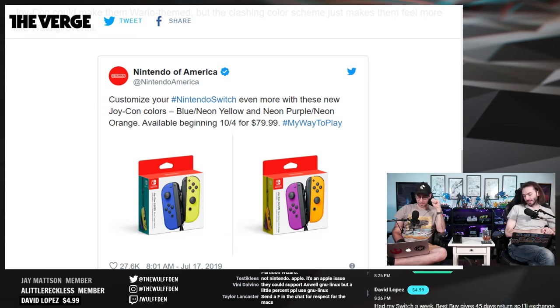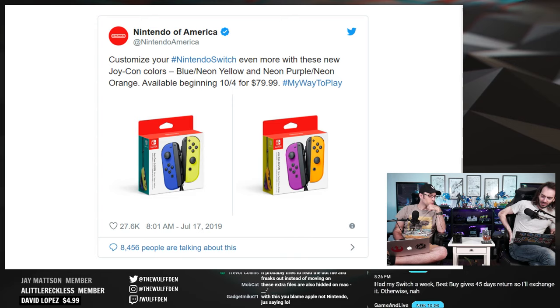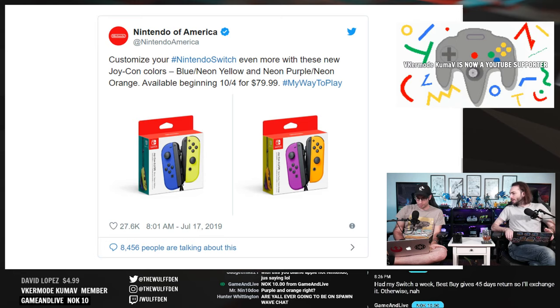Wait, why is that Waluigi themed? I think because if you look, the blue and the yellow kind of look like... Wait, really? No. Waluigi is purple. He's not purple and orange, is he? He's purple and like black. Now I've got to pull up a freaking picture of Waluigi.